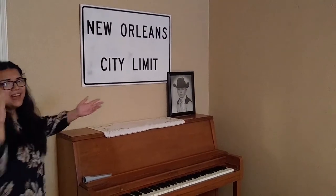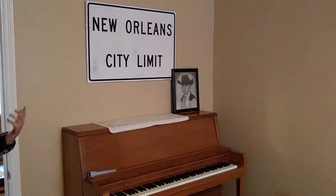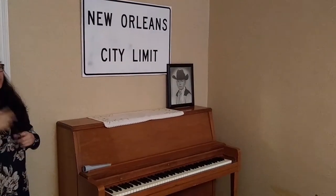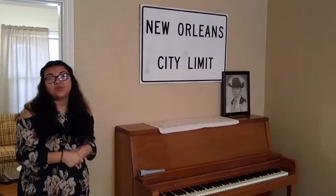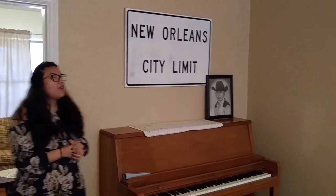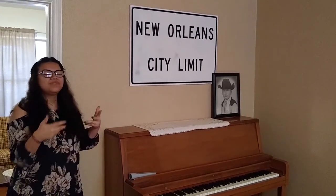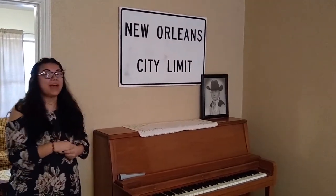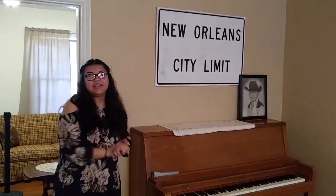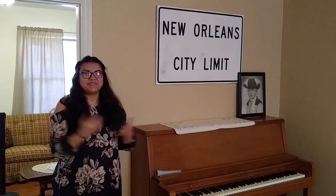The story behind that sign is the boys went on a trip to New Orleans to hear real music. On the way back home, they noticed a New Orleans City Limit sign. It appeared to be falling, so the boys went ahead, took it off, put it in the trunk, and brought it back home. I've been told that if you ask J.I. about it, he will simply say the statute of limitations.